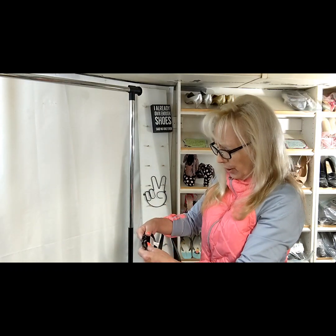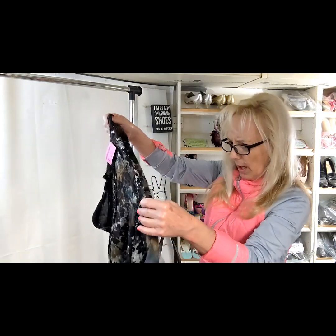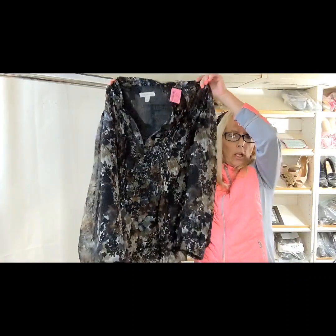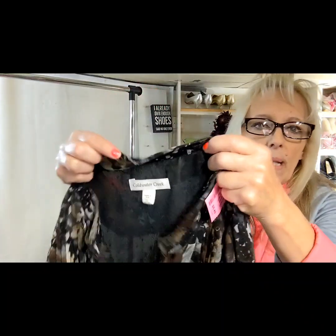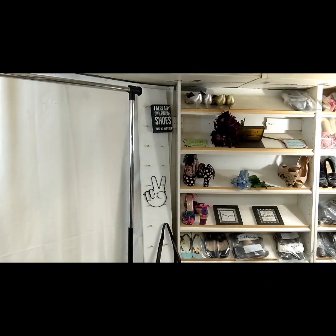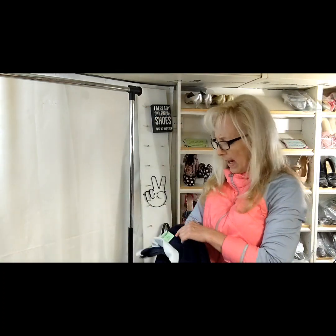This is Coldwater Creek 2X, really cute. It's a floral, a little darker color. This would be nice for business or casual or a night out. Nice piece. I got a lot of pieces in this bag.